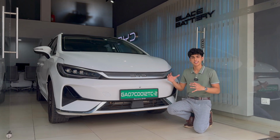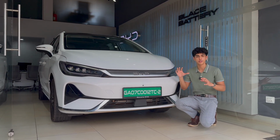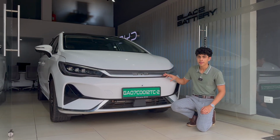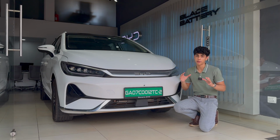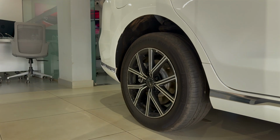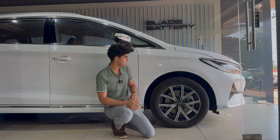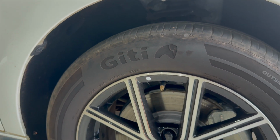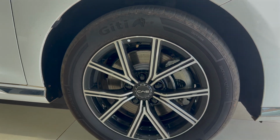Towards the front, the design theme is all about soft curves and rounded edges. You get BYD lettering sitting on the silver insert and LED headlights which look pretty smart. The eMax 7 sits on well-designed 17-inch alloy wheels, but an interesting thing is that the tire brand is something called GT. I don't know if I'm pronouncing that right, but I've never seen that on Indian soils before.